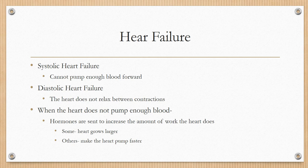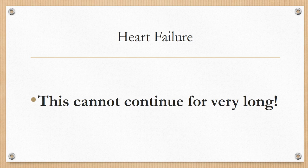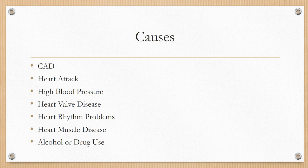When the heart does not pump enough blood, hormones are sent to increase the amount of work that the heart does. This is based on trying to create homeostasis. Your heart will speed up to try to compensate for the lack of blood flow. And because it is a muscle and it's working so hard, it will eventually grow bigger, and that's where you get cardiac hypertrophy. Again, this cannot continue for very long, and it will tire out, and eventually that's when you have cardiac arrest.